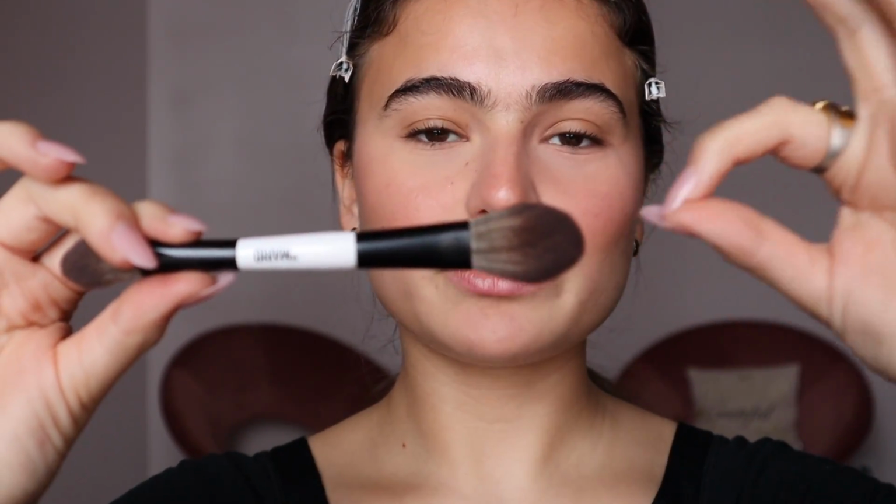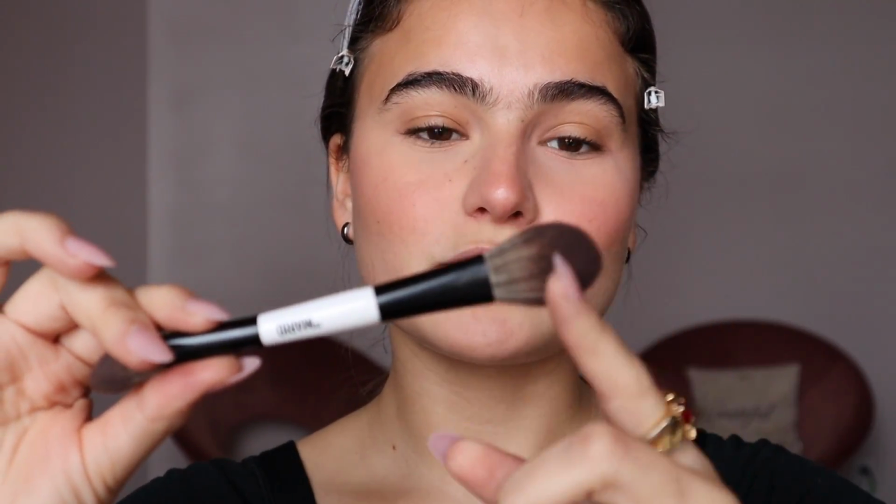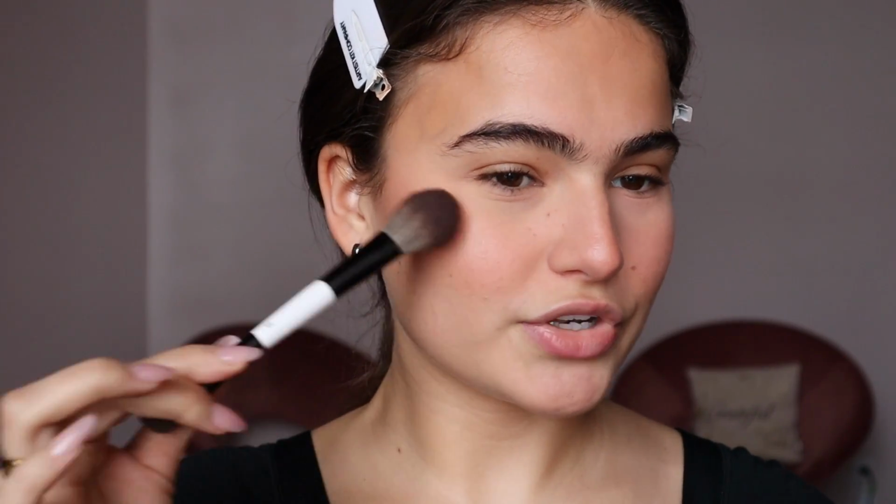Next one is a great overall cheek brush because it does everything. This is the Makeup by Mario F3 brush. It is long enough to where you can really blend out the product, but also small enough to where you can concentrate it on the cheek or right underneath the cheekbone for some contour or bronzer.